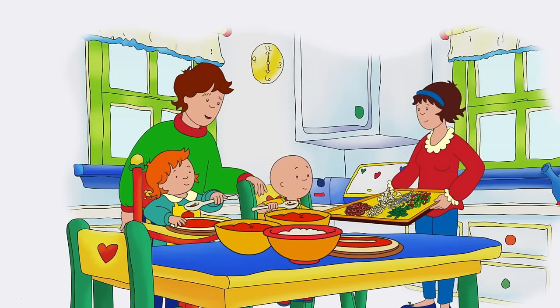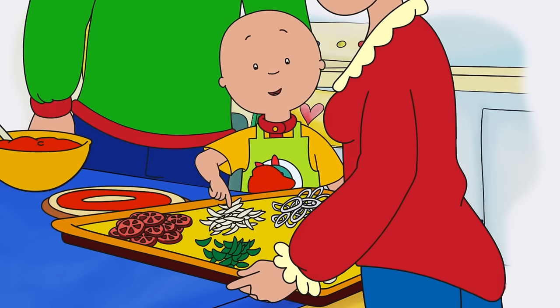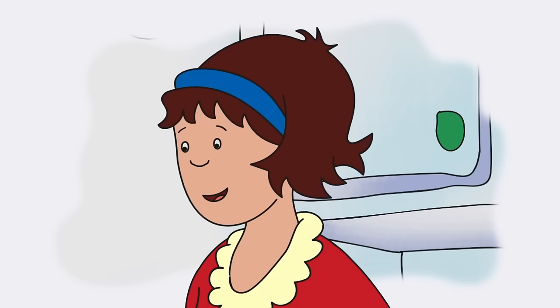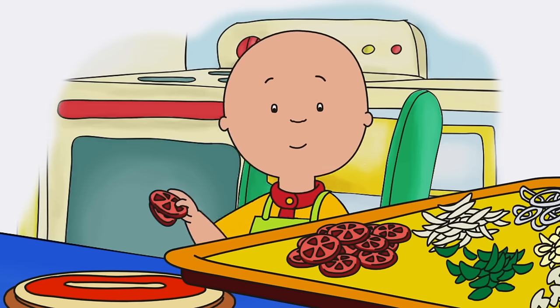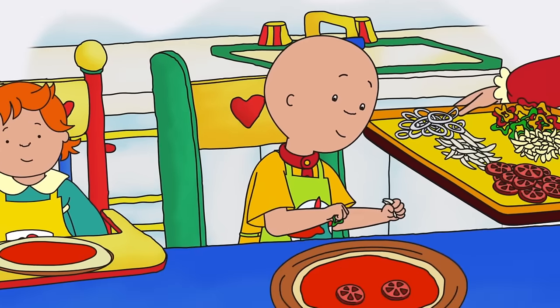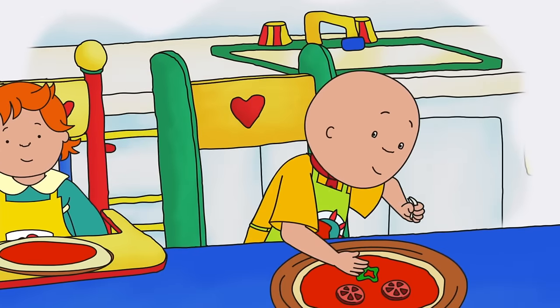It's time to put on the pizza toppings. Mmm! Tomatoes, chicken, spinach, onions, yuck! That's okay, Caillou. You don't have to put onions on your pizza. Caillou began decorating his pizza. He was being very careful not to let anyone see it.